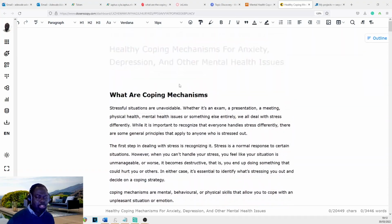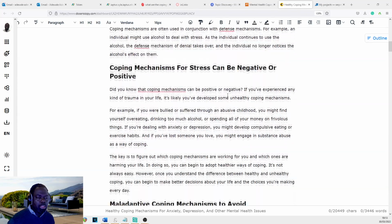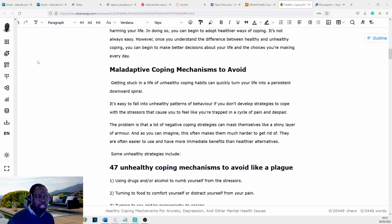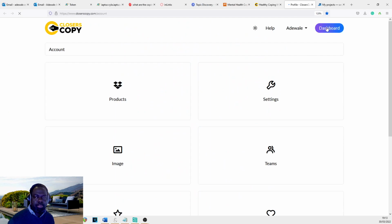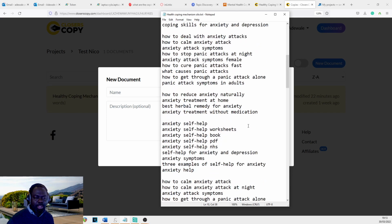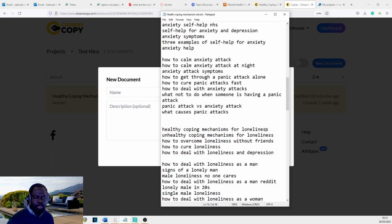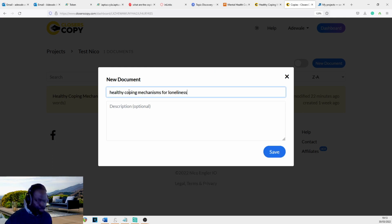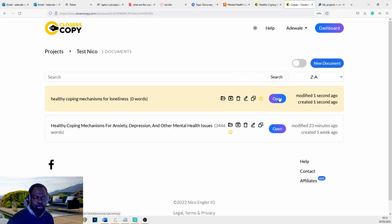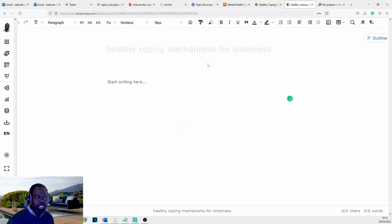So now I've written this article. I want to write another article that will be linked to this article. So we're going to go and create a new article. My work so far has highlighted, perhaps maybe we can write healthy coping mechanisms. I want to do something around loneliness. So healthy coping mechanisms for loneliness. So I'm just going to show you the process I'll follow to create an SEO friendly article for this topic.